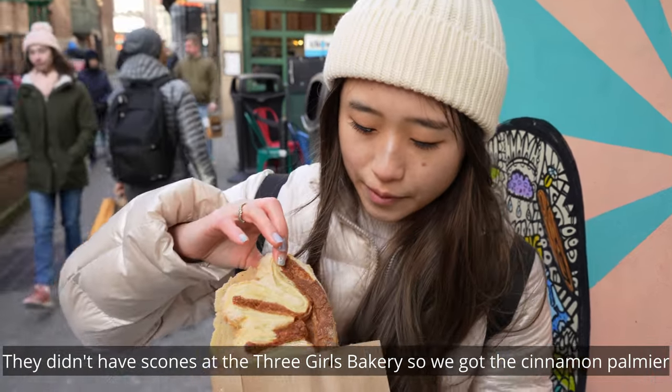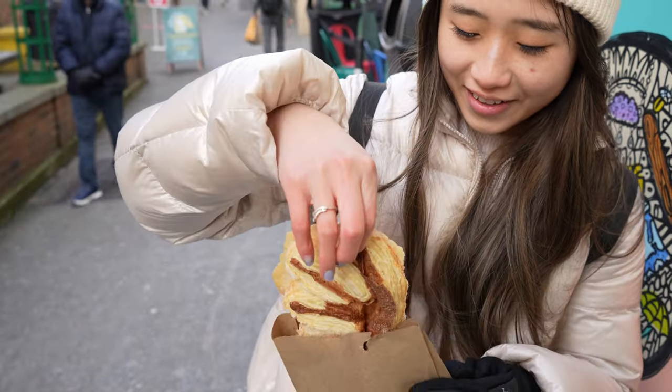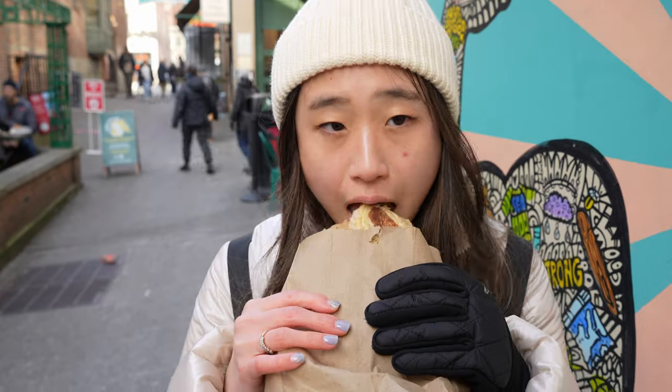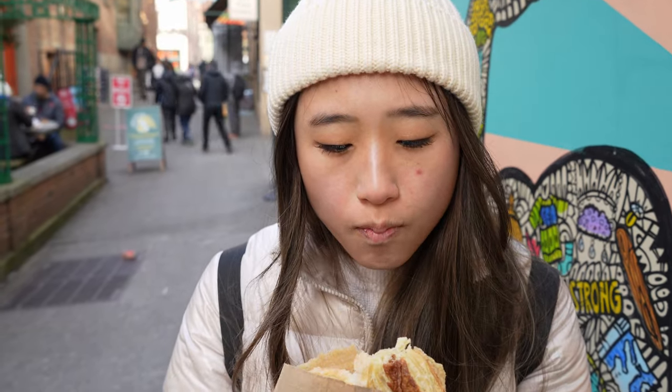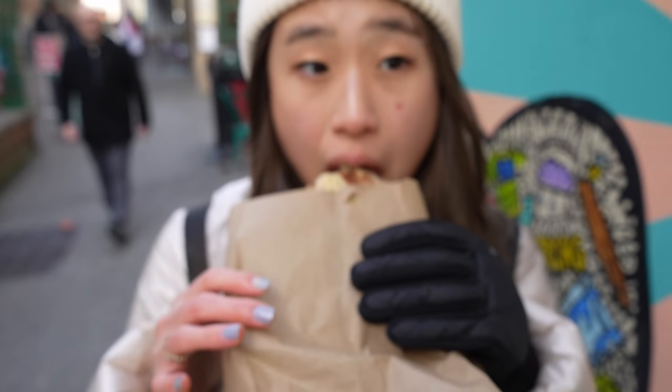Got a cinnamon palmier. It looks super. Looks like a hand. Yeah. That's the theme of today, is dropping things. With that crunch. Mmm. Look at the layers. Yeah. So many layers. It's very sweet. Right. Well, we have like a billion cookies to eat now. All right. Hand it over.